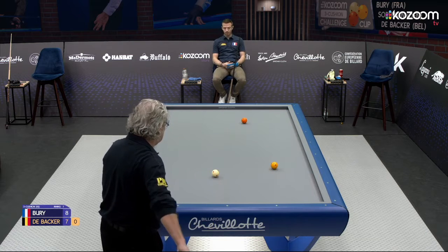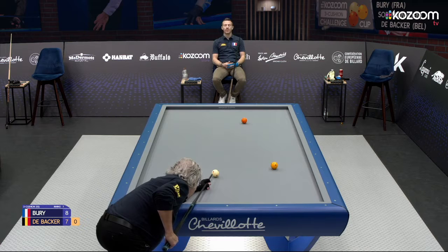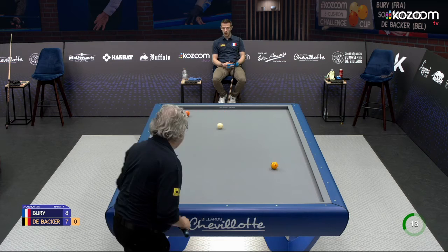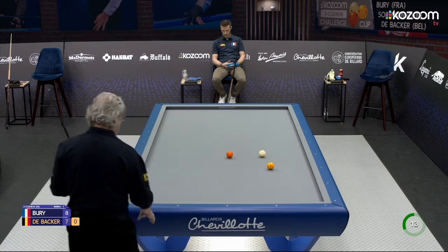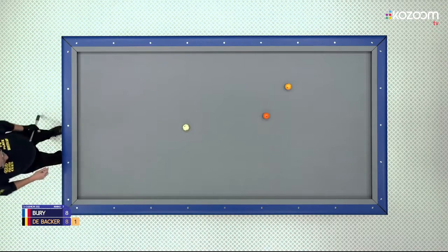He does need a good hit on this one, though. I don't think he can just play three-quarter ball with maximum spin. He might end up short then, so he might need a thinner hit. Yeah, he goes for the thinner hit. Maybe too thin. Just makes it. Ooh. Nail biter here, 8-8.